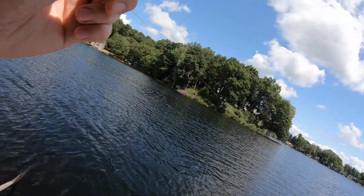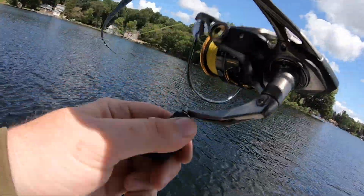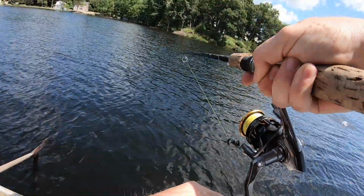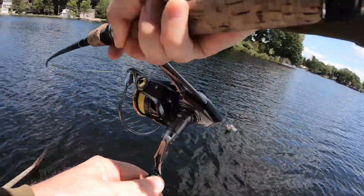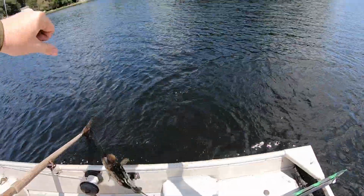Oh, here we go. First one of the day on the Z-Man TRD. So this is the smallest bait that we're fishing, and we got a halfway decent bass on. Not a giant, but we're gonna put this one on the bump board, see how big she is. First one, come on here, Bessie.